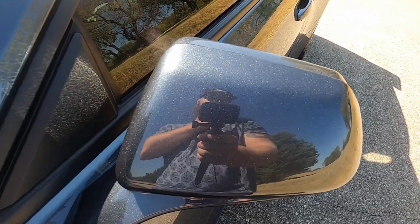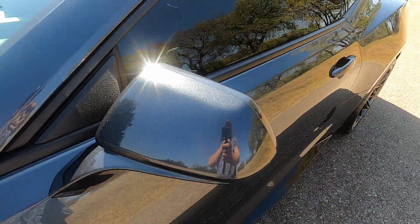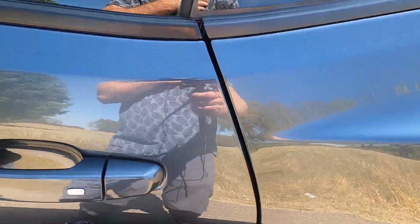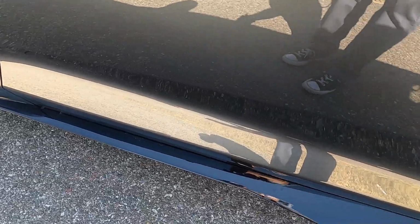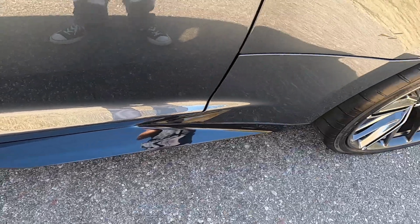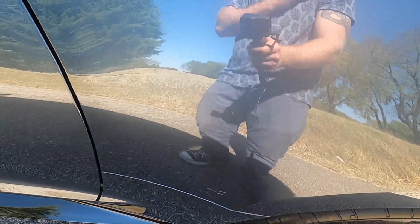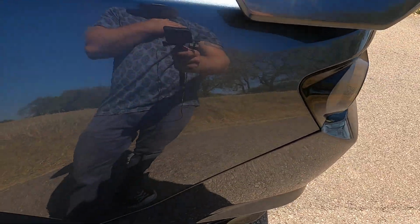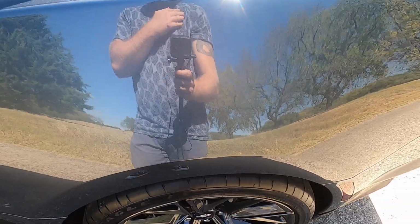Driver's side mirror, a few just very, very tiny rock chips, not very many. Driver's side door. Door and the side skirt are in excellent condition. Moving to the rear quarter panel, we do have a scuff right here. That scuff seems to be the only defect.